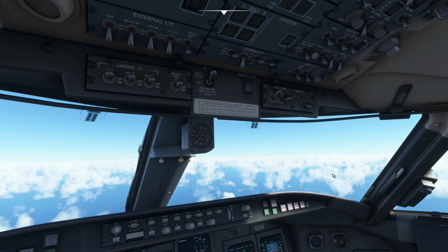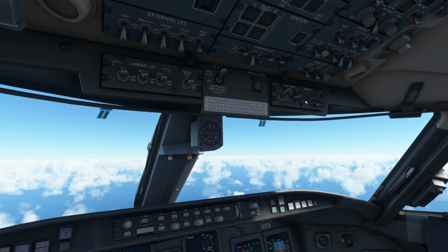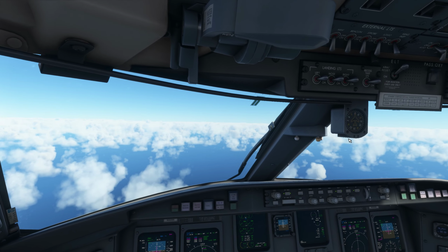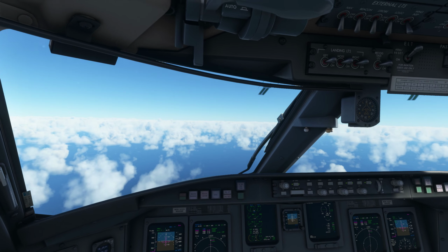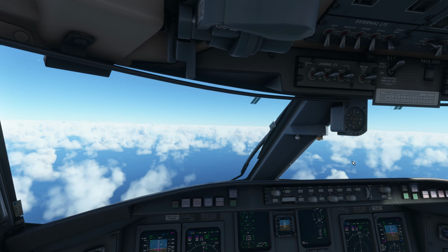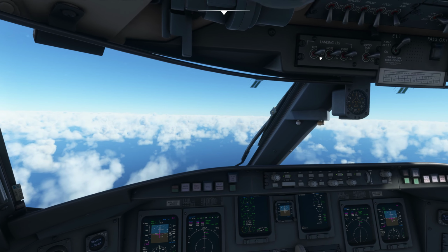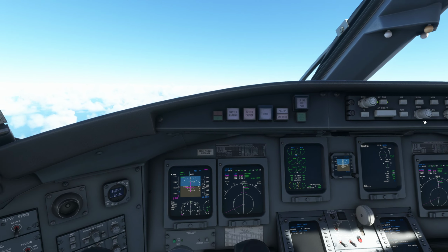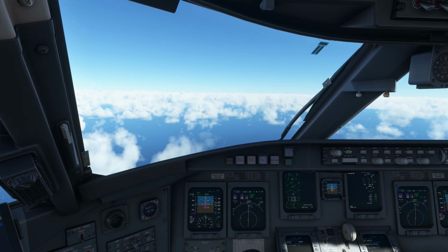Let's turn on the, this is one of the fun things about being an airline captain, turn on the old seatbelt sign there. Let's put the landing lights on, which we would do at 10,000 feet. At 11,000 feet, that's fine.